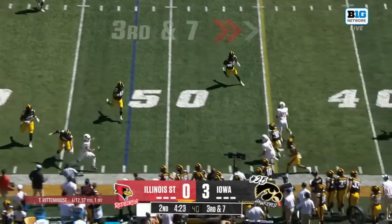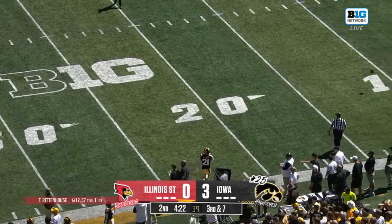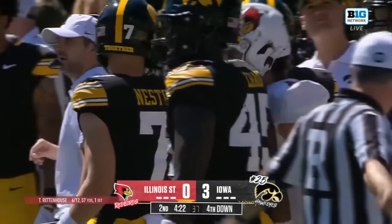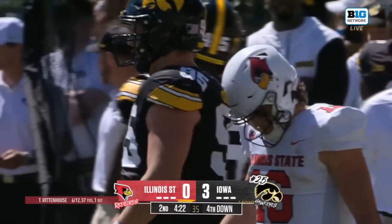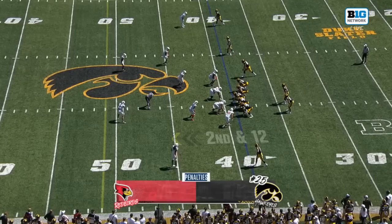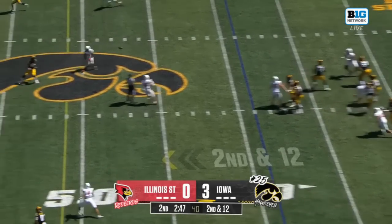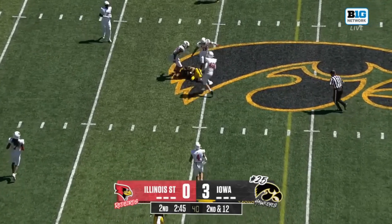Rittenhouse did well to dig it out, but the bad snap certainly put that play off on a bad foot, and the footwork of Rittenhouse wasn't able to complete anything or create anything afterwards. As he got into scramble mode, he was trying to. So yes, the passing attack, that's where you want the biggest leap if you're a Hawkeye fan. And there's something in the passing attack.